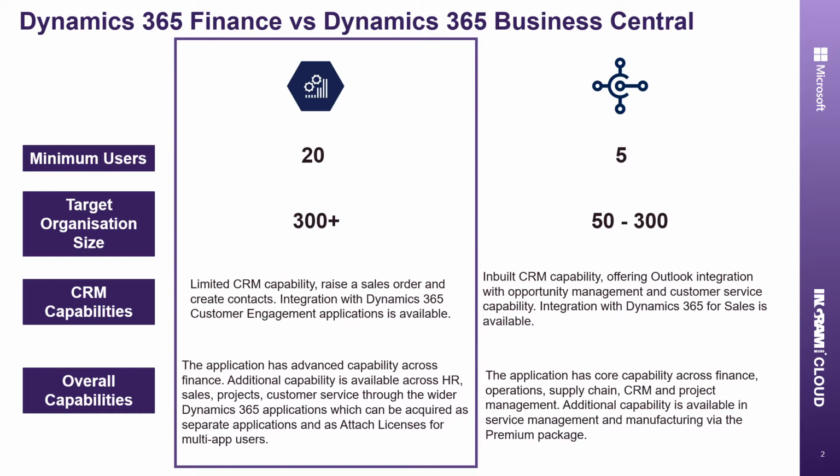The key message to take away is that for organizations above a certain scale and complexity, it is highly likely that Dynamics 365 Finance is a much better match for them. For small to mid-sized organizations, Business Central presents a great alternative. Both solutions come with Office 365 integration, the Power Platform, and a range of AI-powered capability to transform an organization.